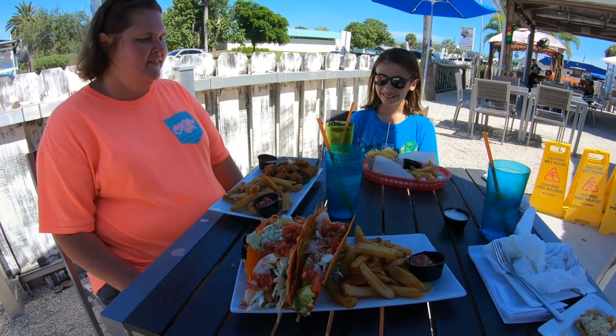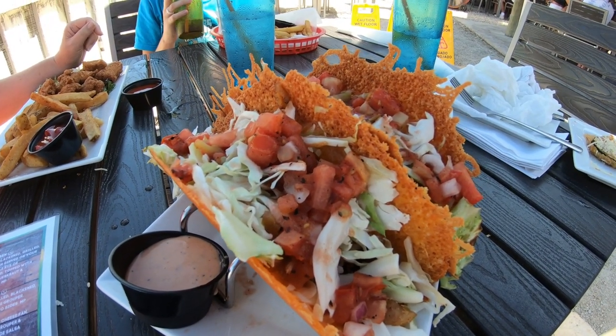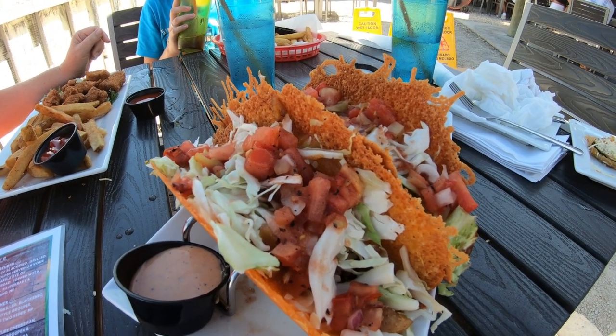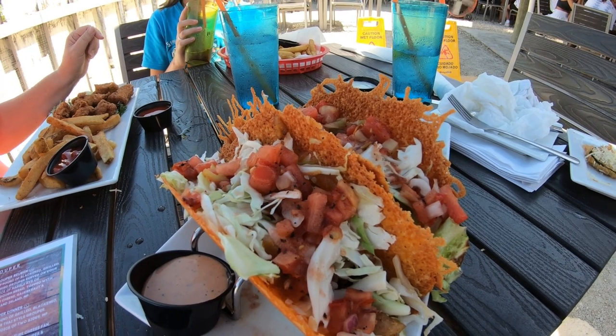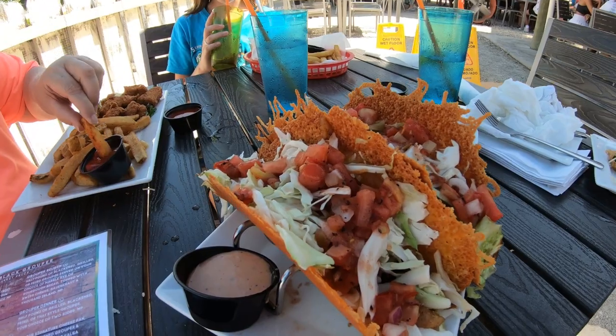Well, the food came to the table. We just got it. Okay, what I got is called the Grouper Tacos. It's two flat tortillas with a signature cheese fan, loaded with a half pound of blackened grouper and shredded cabbage, topped with a house-made salsa and a side of a signature Dino sauce.